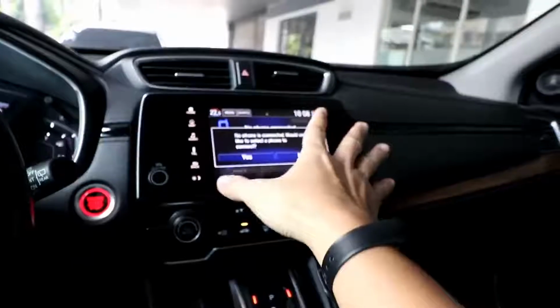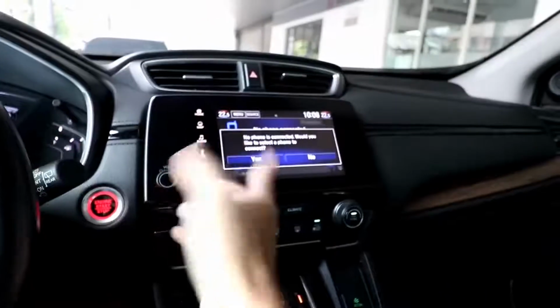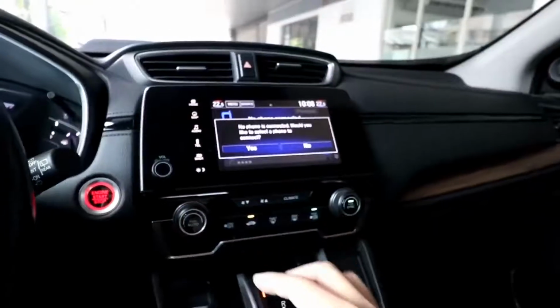This is quite good that Honda added this, because it's kind of hard to fiddle around with your touchscreen while you're driving, and if you really just want to adjust your volume or turn off your radio, turn it on, it's hard to look for it in a touchscreen menu.